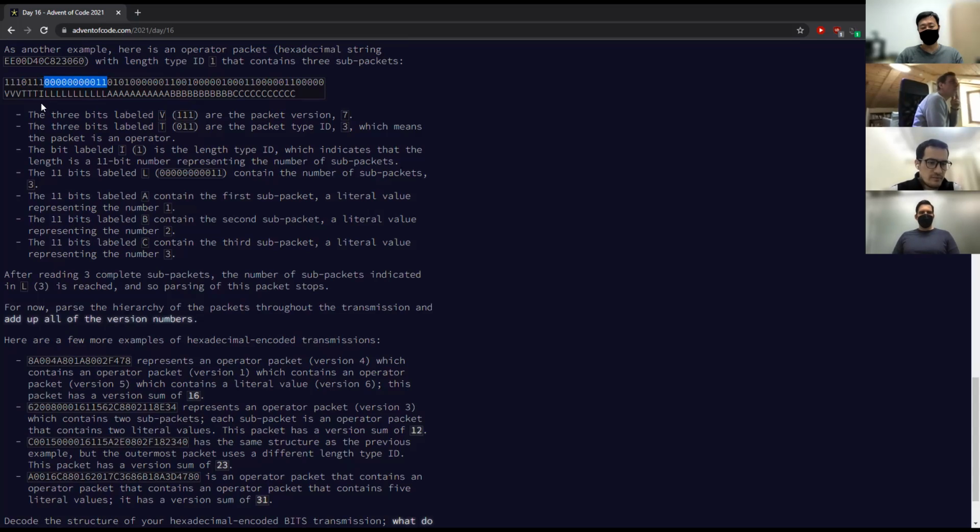So 11 bits, yeah, the 11-bit label L contains the number of sub-packets, 3. The 11 bits labeled A contain the first sub-packet. All right, so the bit labeled I is the length type ID, which means that the 11-bit number represents the number of sub-packets. So the 11 bits labeled L represent the sub-packet amount, 1, 2, 3, because L represents 3 in decimal.